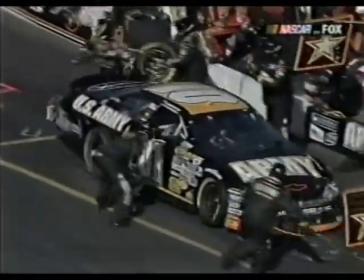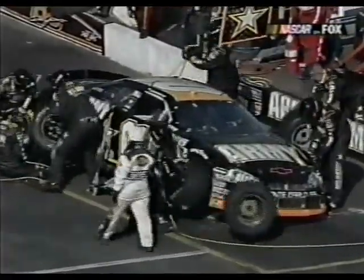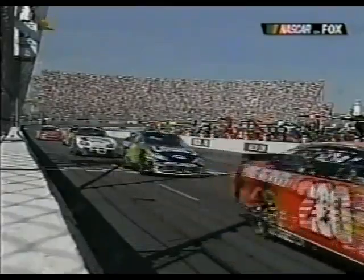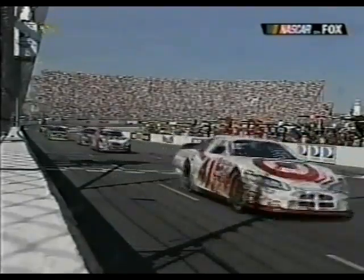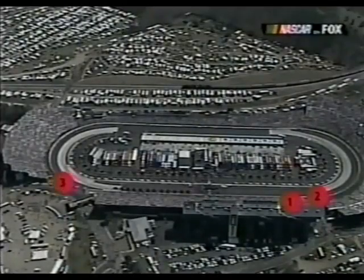Pit stops by Jeff Green, Brian Vickers, Carl Edwards, Sterling Marlin, and J.J. Yeley among the lead lap cars. Nemechek also pitted, along with Clint Bowyer, Tony Raines, Michael Waltrip, Greg Biffle, and others. Well, it's been a strange yet interesting day here at Martinsville Speedway, and here's the tail of the caution flags as far as where they occurred.